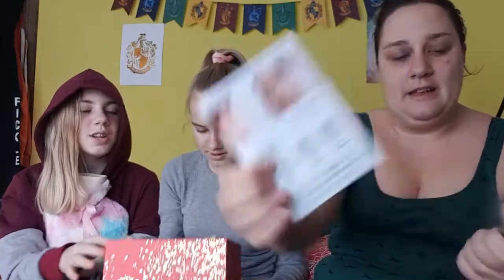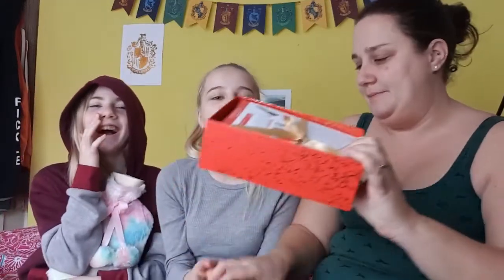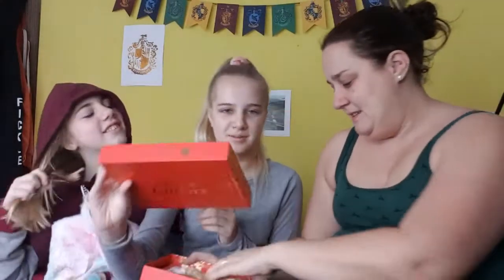£20 off a free face kit. Oh, it's got a little red bow. Let's see the bow. It's a golden bow. Oh, that's what I was meant to say. I'm sure I taught them their colours. It's sparkly golden. That's what I was meant to say. Look at that. So much golden and red.